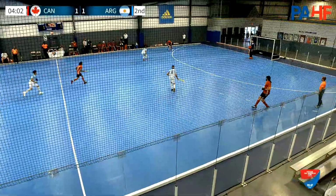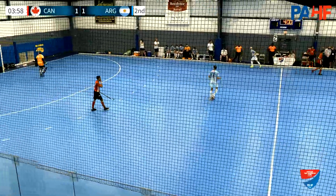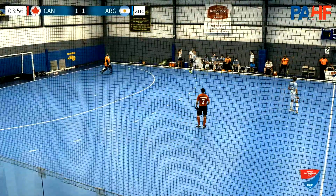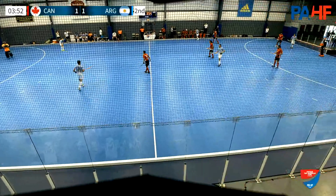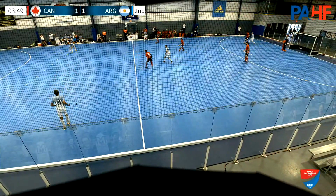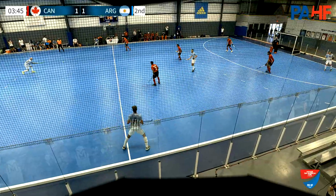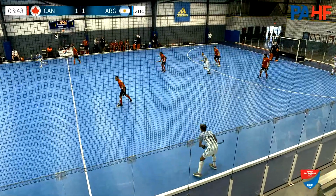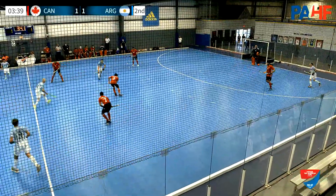Canada now working the backside of the pitch, trying to find a way forward. Ball all the way up and across the back line, so a free push for Argentina. They can bring the ball up to 9 meters off of that back line. And that's the diameter of the circle. Sorry, the radius of the circle, 9 meters.